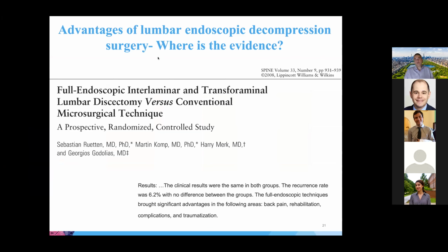So, why are we using the endoscope to do these operations? Is there any evidence? And actually, there is, and it's not anything new. This evidence has been around since 2008, but there is a learning curve for somebody to start doing these endoscopic cases. So that's probably why this technique hasn't really become more popular. Although, as you can see here, there was evidence from 2008 showing that the endoscope technique had significant advantages in regards to back pain and fewer complications and was overall less invasive.